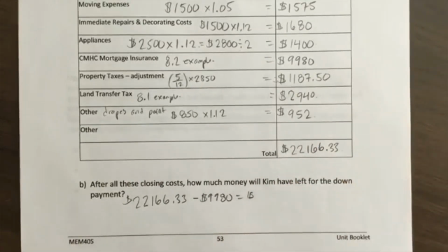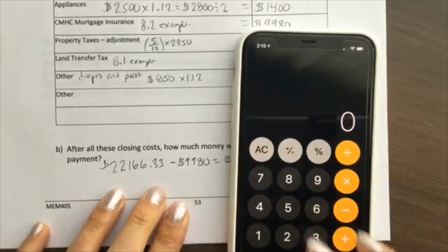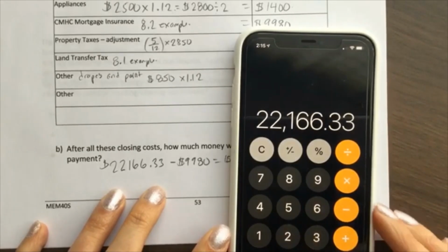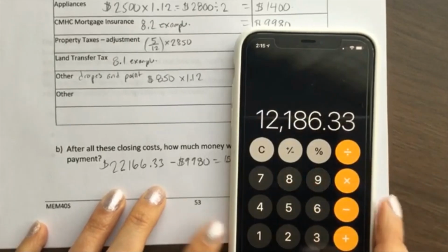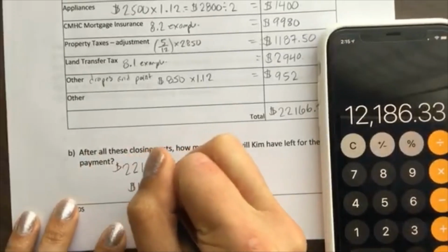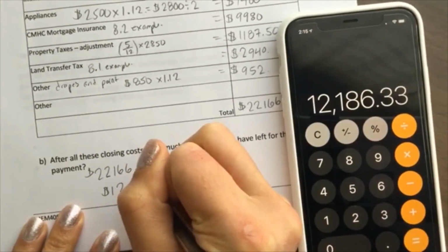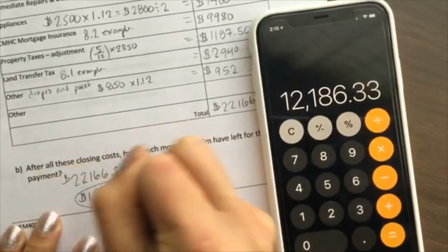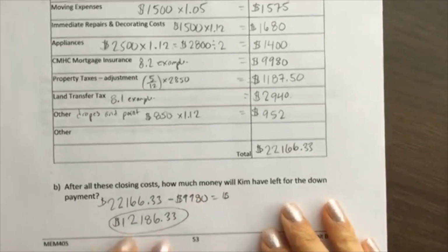hang on, let me do this on my calculator. We take our $22,166.33 minus our $9,980. Then she's left paying this much. She would be left paying $12,186.33, if we subtract her CMHC insurance, because we're going to assume she's adding that onto her mortgage.